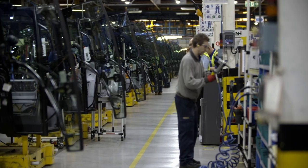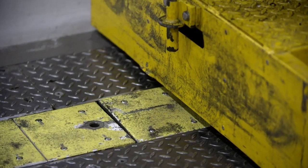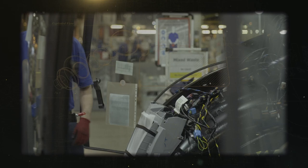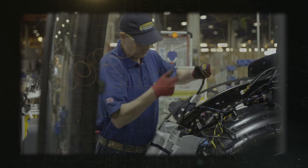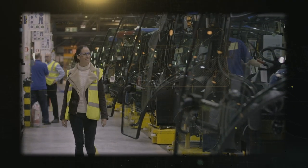The main aim of the cab line is to get a quality product off the line every time, first time. It's very similar to a car inside now. We've got a high-spec unit, and we need the farmer to be sitting inside a high-spec cab. Each cab has to be made to the exact specifications of the customer. With thousands of different variations possible, few cabs are the same.